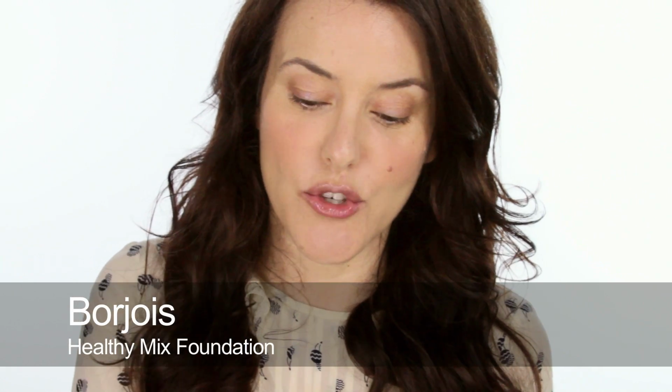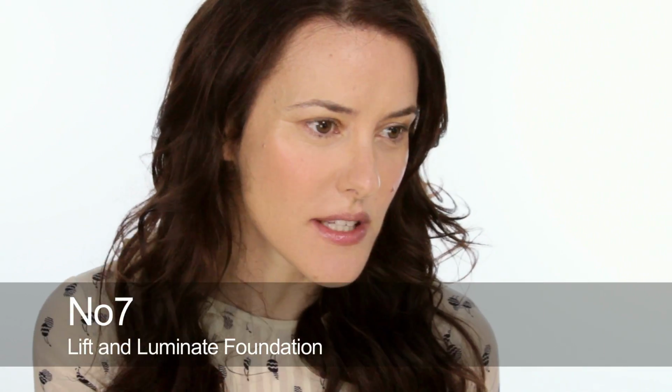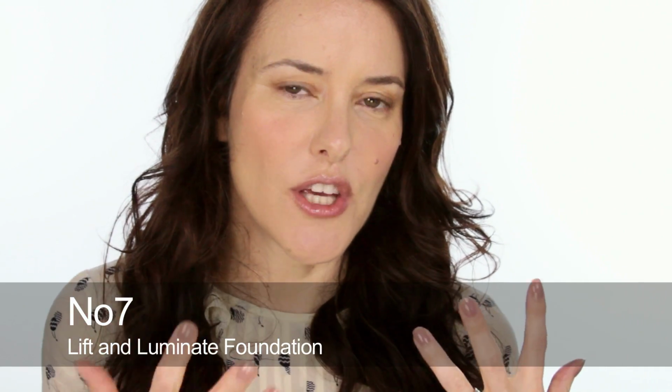Now, you should be looking for foundations which, as I say, aren't going to fill in cracks. They're not going to cover wrinkles. They're going to soften them, but it's not the idea that you're getting as much on as possible. So something like Healthy Mix Foundation by Bourjois is a good one, or Lift and Luminate by No. 7, and they're very smoothing and very thin. When you apply them to the skin, you definitely feel that you have the evening out, but they're not covering absolutely everything. Your skin still looks very, very natural, and also there is that element of adding a little bit of luminosity.